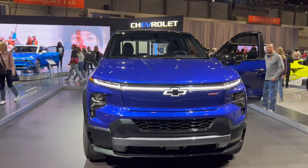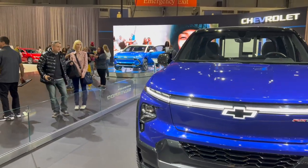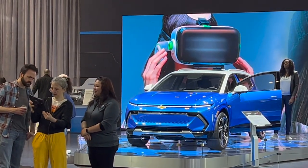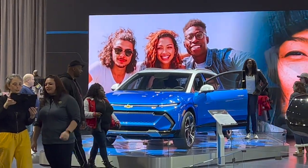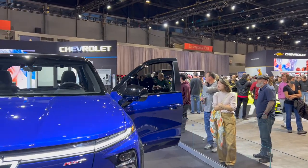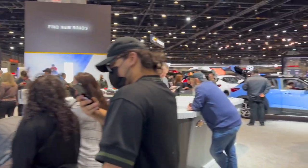You've also got the Chevy Silverado EV. Very cool looking car. Expect that to do really well as well. 400 miles on that. And in the very distant, you've got the electric Equinox. Also going to be a very popular car, I expect. Chevy's really going all out on their EV platform this year. As you can see, they've got the EV highlighted in their name. I think whoever thought of that is probably really proud of themselves.